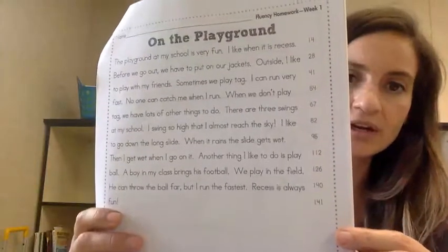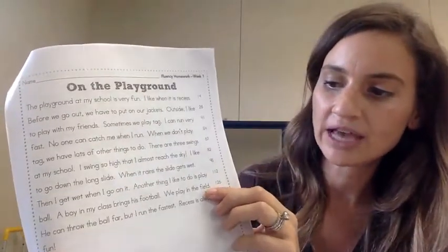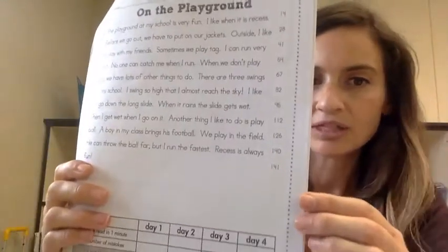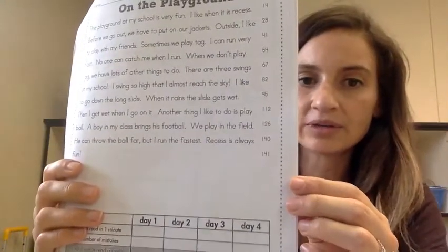So you're going to read on the playground. On the side here, it has numbers, and it tells you when you finish that line, how many words you read. So you're going to time yourself for about 1 minute or have a parent do it. And then where it says day 1, you're going to write using the numbers on the side wherever you stop.